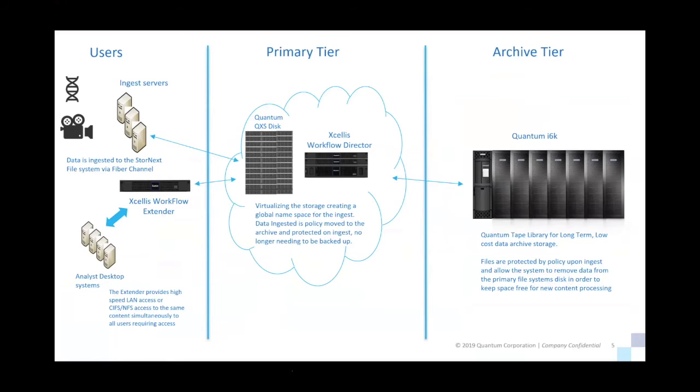The StoreNext solution is kind of, let's say, broken up into 3 parts. So you have your users on the left-hand side, you have your primary tier in the middle, and you have your archive tier or protection tier on the right-hand side. And so let's start in the middle, right? So in the middle, this is your primary tier of storage. And this can be anything from NVMe disk, to SSD, spinning disk, fast, slow spinners. It really depends on what your use case is.